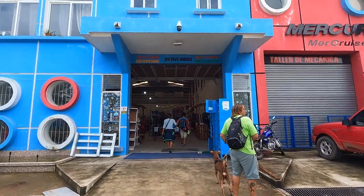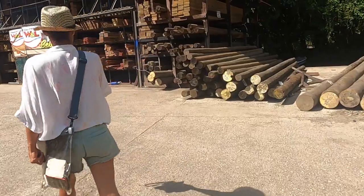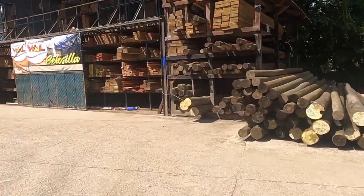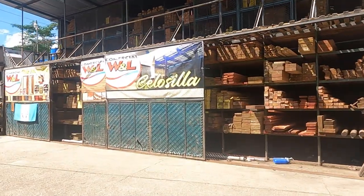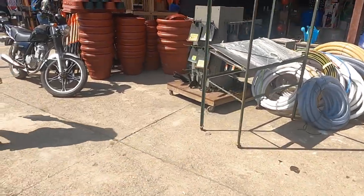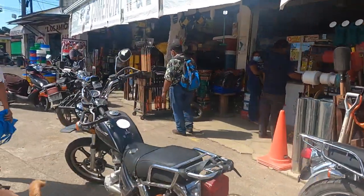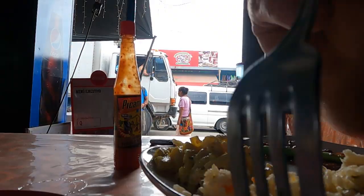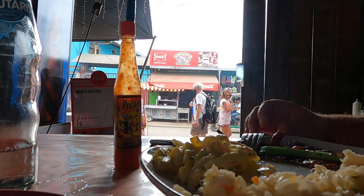There are many stores to be found here in town specializing in boat parts, materials, and general hardware to choose from. Robbie enjoyed the many meat-grilled options here in town as well.